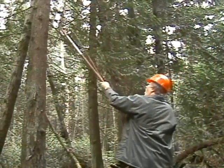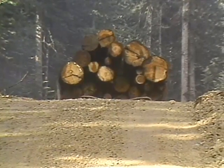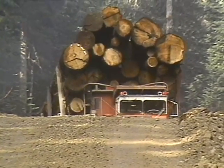Pruning improves the crop too. Under special work programs, some of the lower limbs are removed to reduce knots and waste in milled lumber. The final harvesting of the trees is the culmination of all this work and the step that starts the silviculture cycle again.